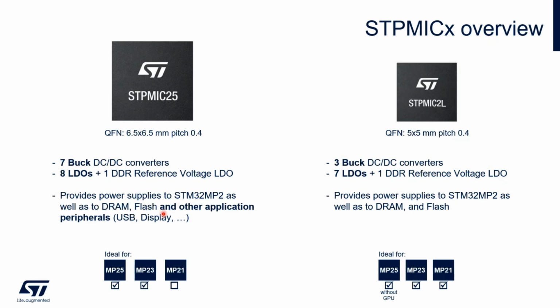And then we have the ST PMIC 2L, which supports the MP25, 23, and MP21. But just note here on the MP25, if you use the PMIC 2L, then the GPU isn't supported because it doesn't have the power supply for the GPU. So if you need GPU, you need to use the ST PMIC 2.5.